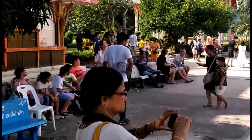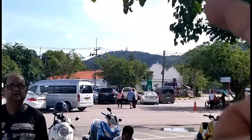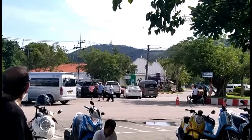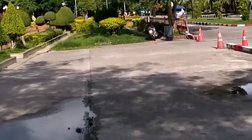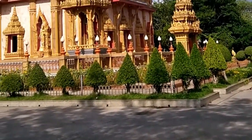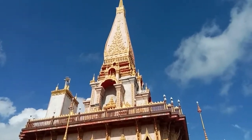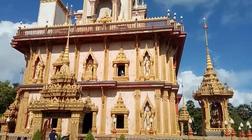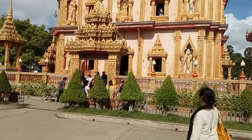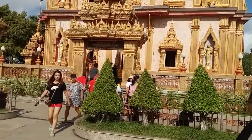Wat Chalong temple is located not too far from the big Buddha statue, an iconic landmark of Phuket City. This temple has a 60 meter tall stupa with exquisite carvings all around the temple. It is said that a bone fragment of Lord Buddha is preserved inside the temple.